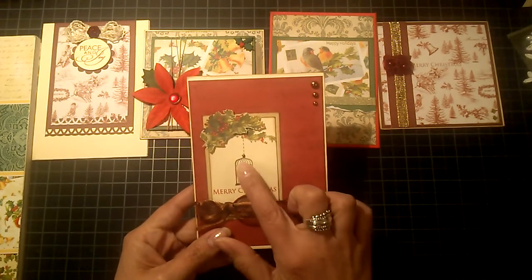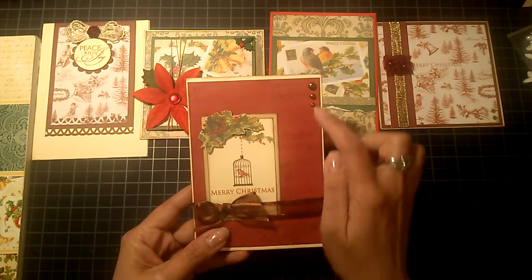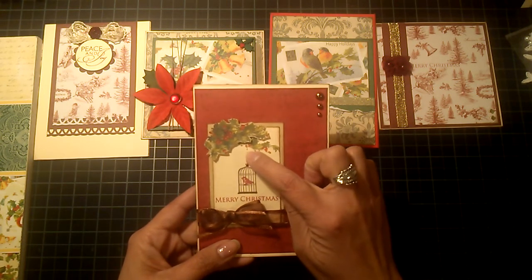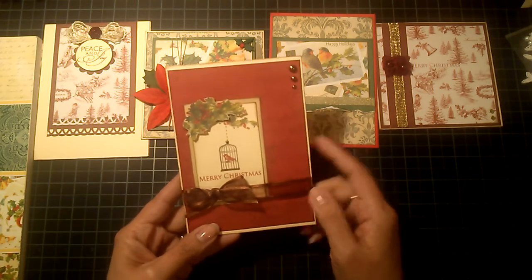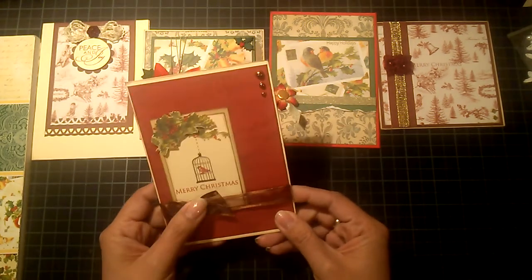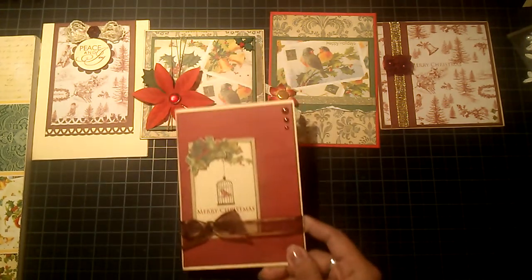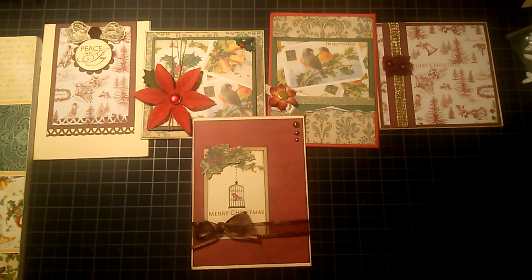Anyway, and then I fussy cut the ivy and added that there, and it's up on dimensional adhesive as well. And then there's a brown pearl and some more brown pearls up here that are from Close to My Heart. And I just took a brown marker and made it look like the chain. And then I just added a ribbon from my stash. And I really, really like this. This is really cute. Turned out really cute. So those are my cards for this month.